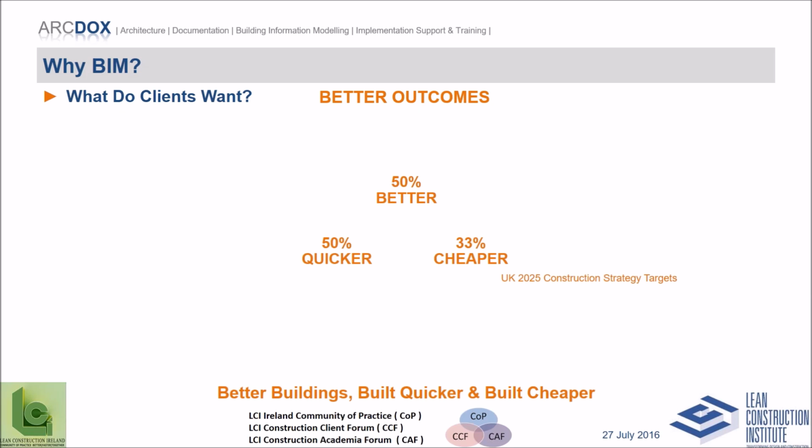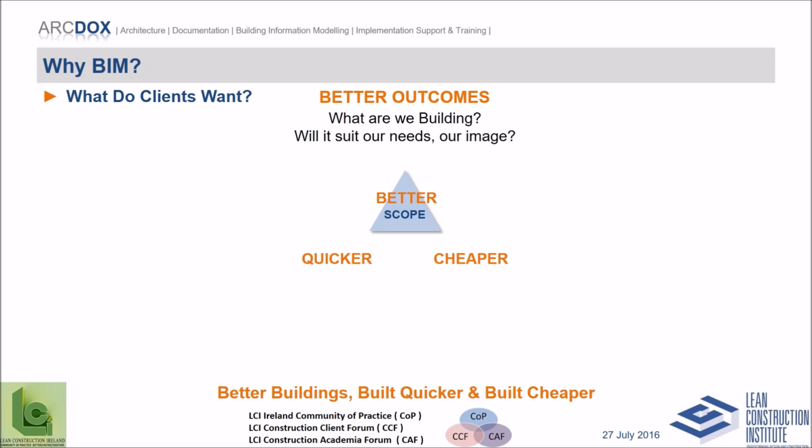Now, whether you agree with those targets or not, I suppose the important point for us in Ireland is if the UK and other markets are striving towards those targets, and we're not, we're very quickly going to become uncompetitive. From a client's point of view, the first thing they want to really understand is what is it that they're getting? What is the building going to look like?